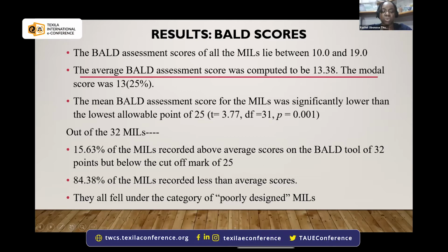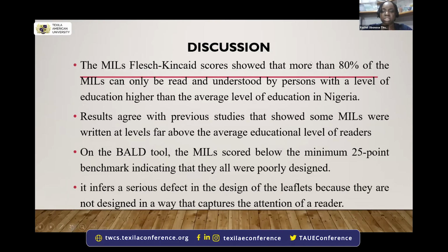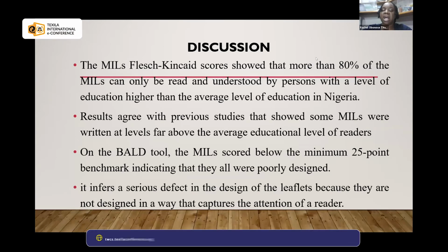84.38% of the MILs recorded less than average scores. That means all the MILs fell under the category of poorly designed MILs. So, the discussion now: the Flesch-Kincaid scores of these MILs show that more than 80% of the MILs can only be read and understood by people who have a high level of education.